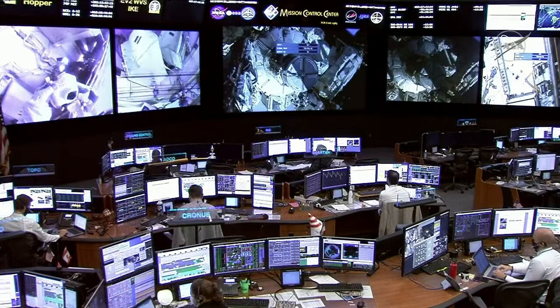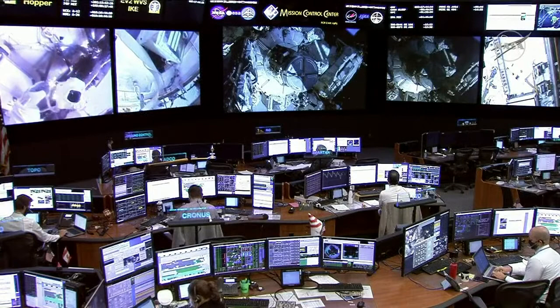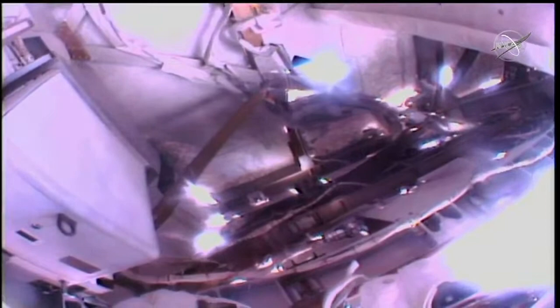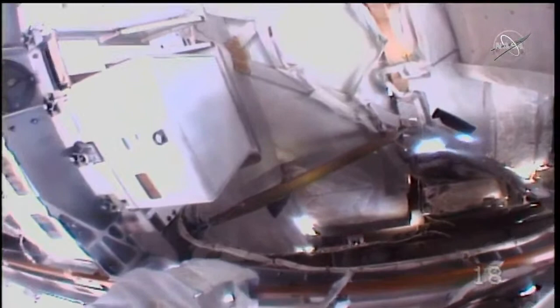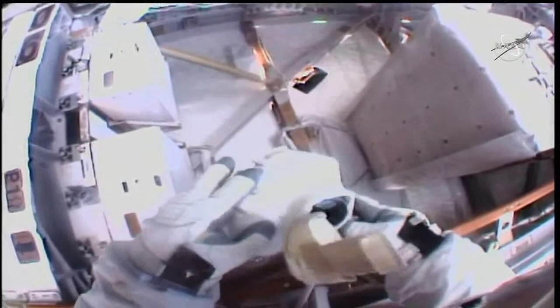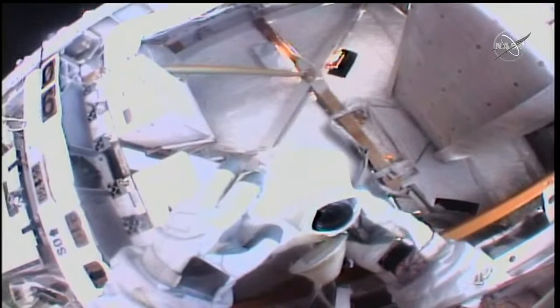Fastener one is installed. Copy that. Fastener two is installed. The full test, both sides are solid. Copy that. Sounds like a good install. Nice work.